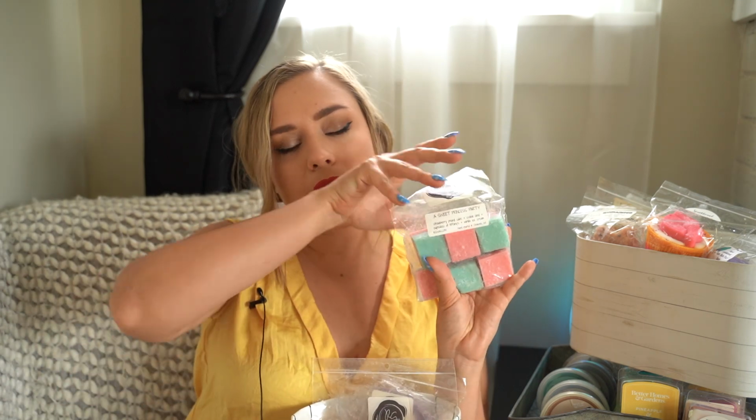Then I have one bag that I totally love this scent. This is a Sweet Princess Party, which is Strawberry Pound Cake, Cookie Land, Cupcakes at Tiffany's and Vanilla Ice Cream. Last time I melted this, I was blown away, so I'm thrilled to melt more. This one I'm so excited to melt, you guys.